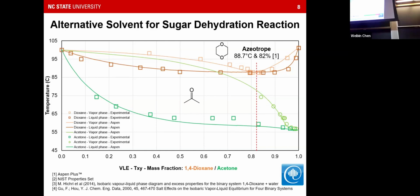Of course, it is important to mention that it is not just about how much energy we are using to recover our solvent, but also what is the difference between the yield of products if we use one or the other solvent. So again, I mentioned that using dioxane, we were able to achieve 71% yield to HMF and 84% to furfural. But when we use acetone, those values are reduced by 3% each. So that means 68% yield to HMF and 81% yield to furfural.